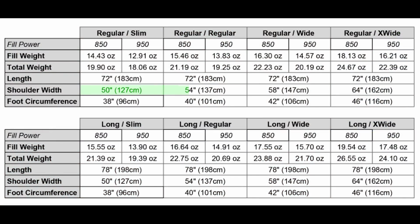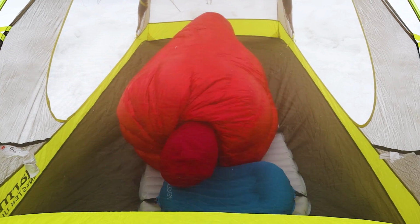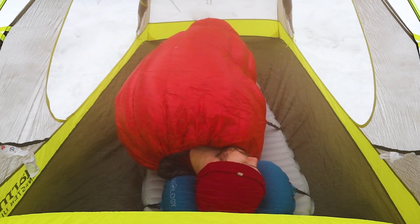Manufacturers make quilts that are all the way from 50 inches wide up to 65 inches wide. And one of the things that you'll need to keep in mind is whether you're using a hammock or you're sleeping on the ground. If you're a hammock sleeper, you can get away with a narrower quilt like 50 inches wide because you're covered on 3 sides by your underquilt. If you're a ground sleeper, you want to go with a minimum of 55 inches. And if you're a little bit wider and thicker, or a side sleeper or an active sleeper, or you're using a thicker sleeping pad, then you'll want to go with a wider quilt.